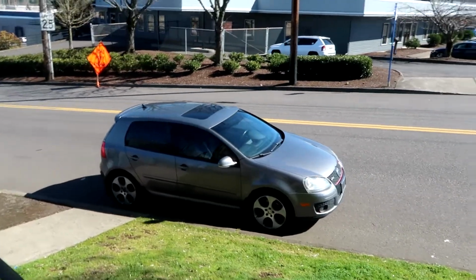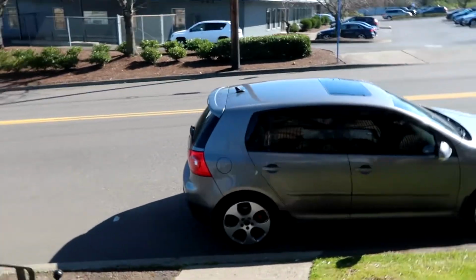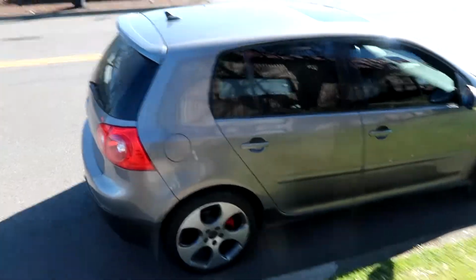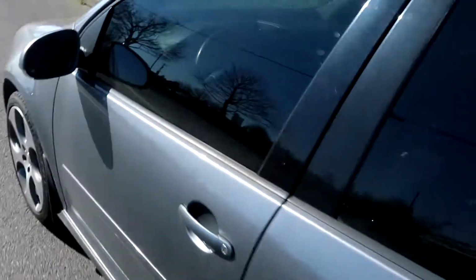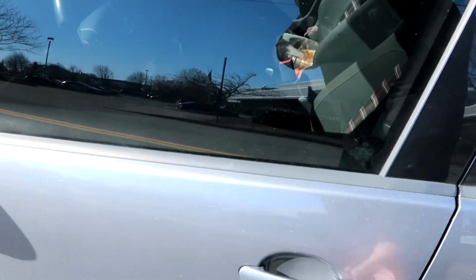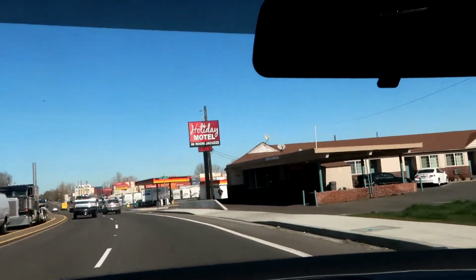I have been daily driving this GTI for the last 3 or 4 days. Honestly, I'm very happy and impressed with it. The shifts are what I absolutely love. They are so crisp and so quick. Love it.